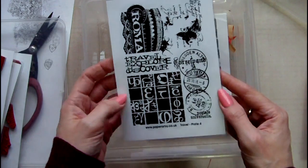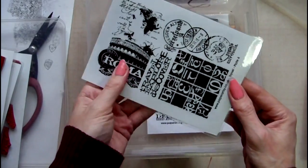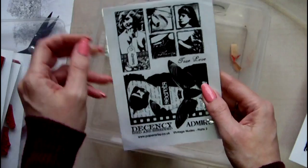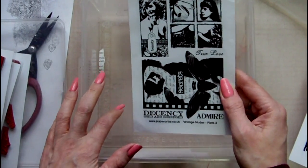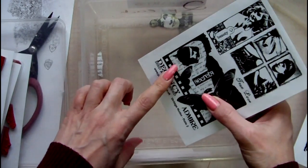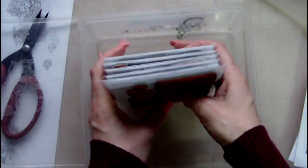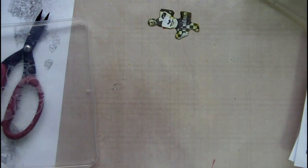Not sure. See, I like the words again, but not really that image. I think I've only used that one once. Oh, let it go. Let it go. This one. I've used that image once. I don't think I've used the others. I can let that go. Right. So that's that one done. Next one.